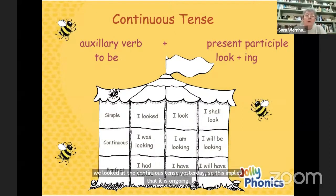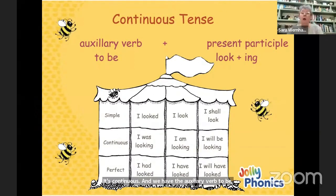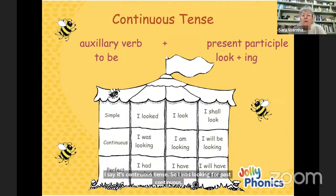And we have the auxiliary verb to be and the present participle, which is made by the verb and adding the suffix ing. Okay, so participle is just a word that is made from a verb. And I say this continuous tense, so I was looking for past continuous. I am looking for present continuous. I will be looking for future continuous. And we said the shall and the will are interchangeable these days.